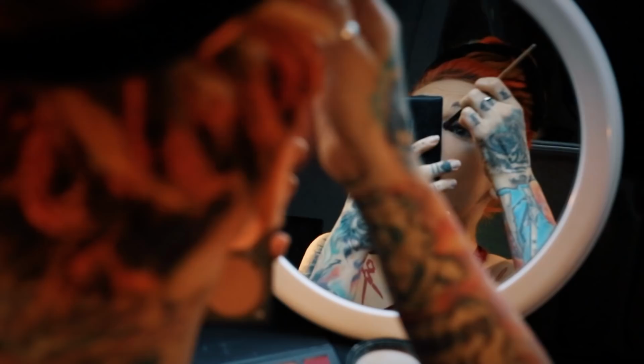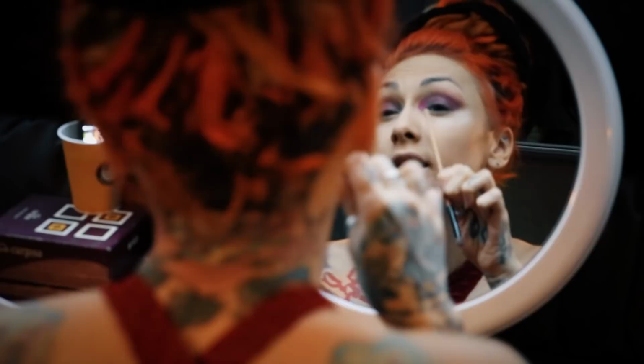And for the corner, we use a smaller brush. We go with a lighter fuchsia, or whatever this color is. We can add it right here. Just a little bit on the bottom as well.